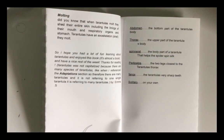Molting. Did you know that when tarantulas molt, they shed their entire skin, including linings of their mouth and respiratory organs and stomach? Tarantulas have an exoskeleton, shell. They molt. So I hope you had a lot of fun learning about tarantulas and enjoyed this book. It's almost a book. And have a nice rest of the week.